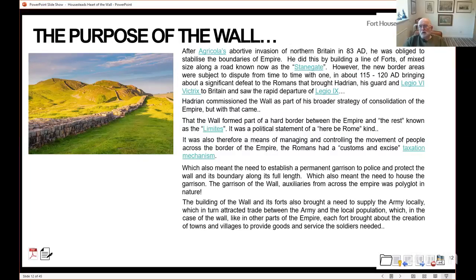But it also brought in the need for civil administration. It also introduced the idea of taxation and so on, because amongst other things, the army had to be paid for.